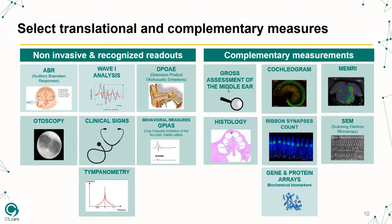But if you look at the left side of the screen here, you can see all the in-life non-invasive readouts that we use in our preclinical models, and which can also be used in humans because, as I said, they are non-invasive readouts. But then again, in addition to these main readouts, it's quite important to include some complementary readouts that you can see on the right side of the screen here, because these readouts can actually help you to better understand the effect of your compounds, especially if you're talking about cochleograms. You know, that's a major readout to count the hair cells.